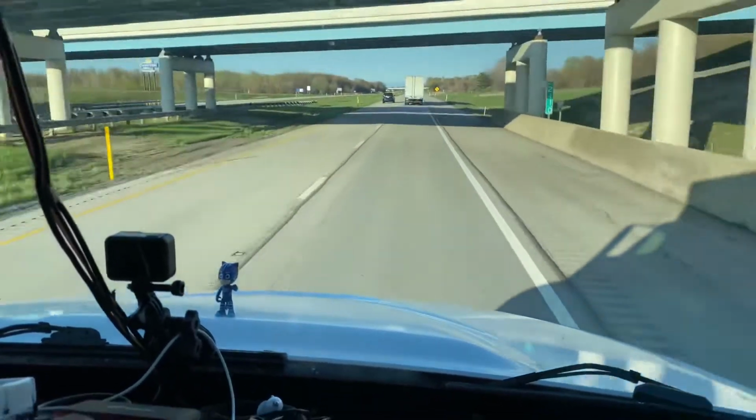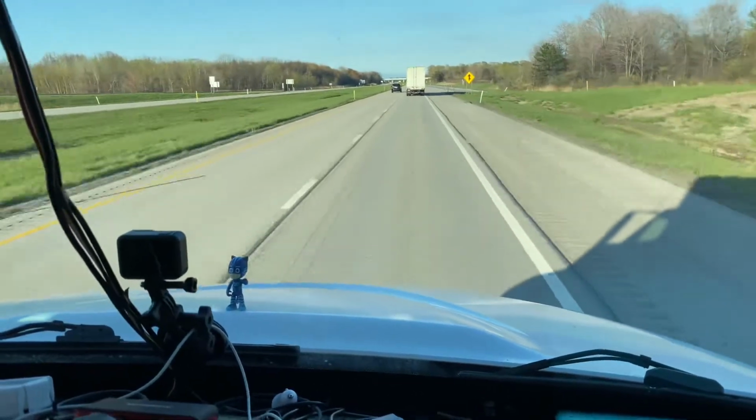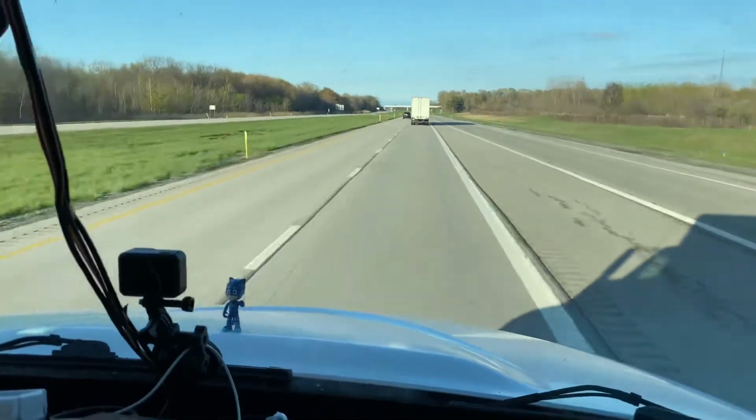I started in trucking in 1981, ended up buying my first box truck in 2007, and going into business for myself. I got out of the tractor trailers and bought my own.